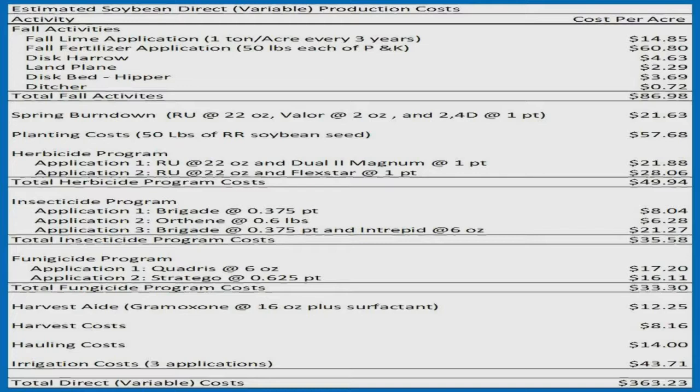So that application is about $12 an acre. Our harvest costs in terms of the machinery, fuel, repair, and maintenance are about $8 to $9 an acre. Hauling cost, in our budgets we assume a custom haul situation where the producer would hire someone to come out there and haul those soybeans to an elevator. That's about $14 an acre. And then finally our irrigation costs, again, of $44 an acre. You add all those, and based on those activities, we have a total cost of production of about $360, $364 an acre for irrigated soybean production.